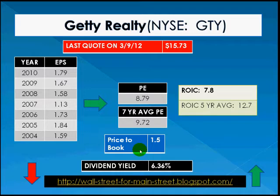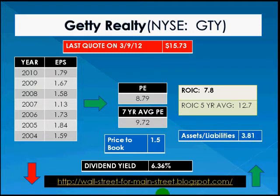The price to book ratio is a reasonable 1.5, while the asset to liability ratio is 3.81, indicating a solid financial position. The current dividend yield is 6.36%, which is something else that makes Getty an attractive investment at this time.